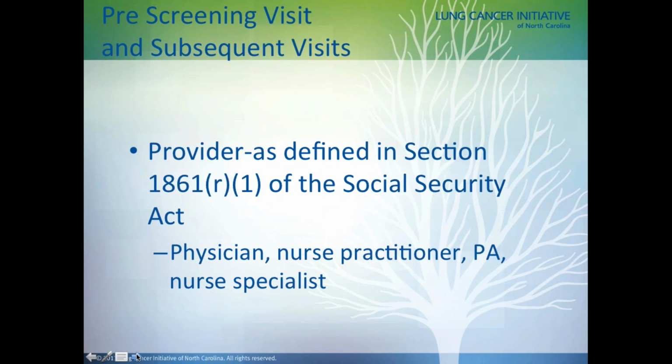And the nurse specialist is defined, basically from the way I understood it when I read the document, as a nurse that has an advanced degree and focuses in a certain area, but doesn't necessarily have to have the advanced degree in that particular area of concentration. So for example, if you're a nurse with a master's degree in public health, or in nursing or nursing administration, and you are a nurse navigator, that's all you really need, and you would be able to do these pre-screening visits and be able to bill for it.